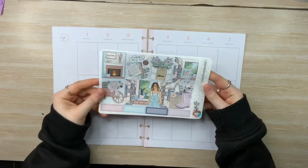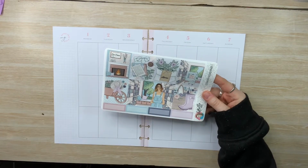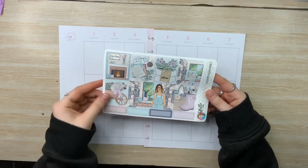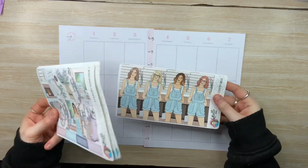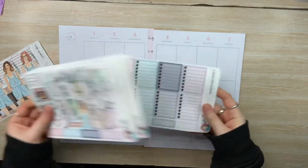Okay, I absolutely loved this kit when she released it because of the pastel colours and also just the homely feel to it, obviously. I mean, it's got home written in a few different places, but the purples and the pinks and the blues, they're like my three favourite colours, so not gonna lie, absolutely love this kit and I'm looking forward to using it today.